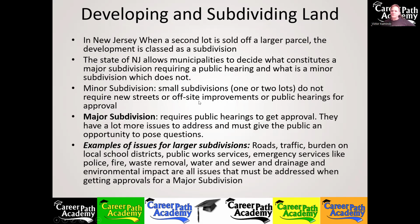So major subdivisions require public hearings. If you went to your public town hall meetings, you'd learn about that. You'd hear them talking about it. Major subdivisions require public hearings to get the approval. They have a lot more issues that they need to address, and they must give the public an opportunity to comment on them, to ask questions and raise concerns.